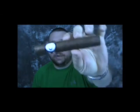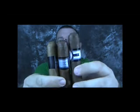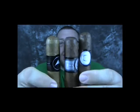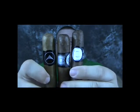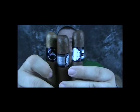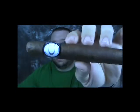Anyway, the first one I'm going to start out with is the C here. If you look at all of them, it looks like it's the darkest. Maybe the O is a little bit darker, but you can see the A is much lighter, almost looks like a Connecticut or something like that. Maybe, I don't know, I'm just guessing here. Anyway, let's look at the C here.